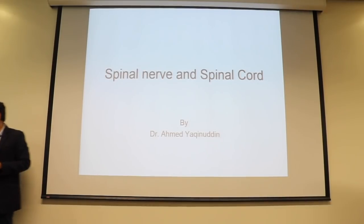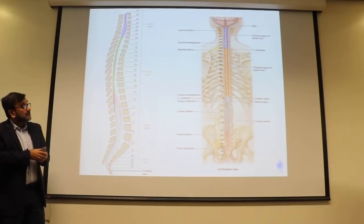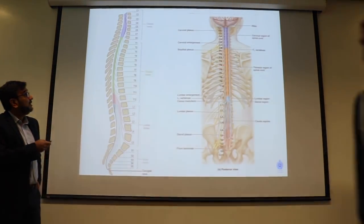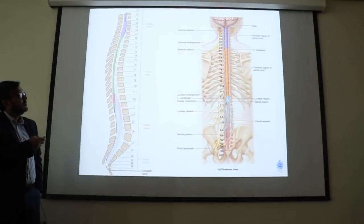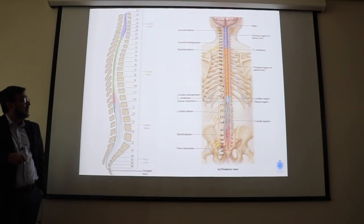Okay, so we'll start with the spinal cord. We know that it extends from the foramen magnum, which is the big hole in the skull, and it continues down in adults to the level of the disc between L1 and L2. So this is the L1 vertebra, this is the L2 vertebra. So it extends somewhere close to the disc between L1 and L2.